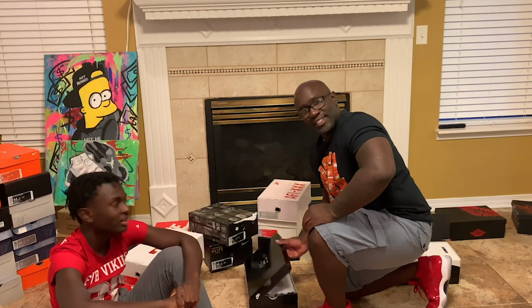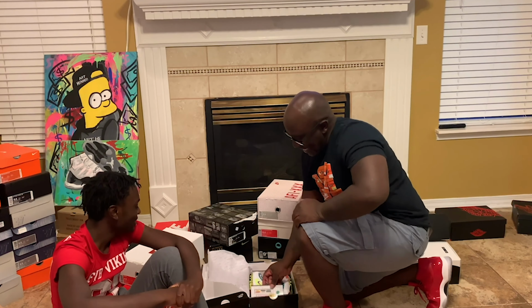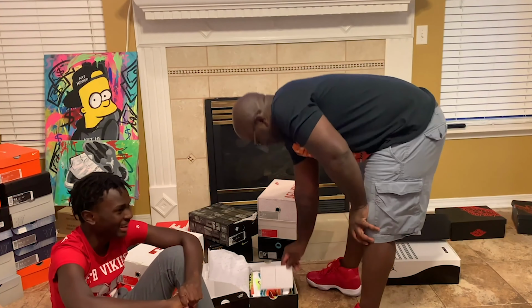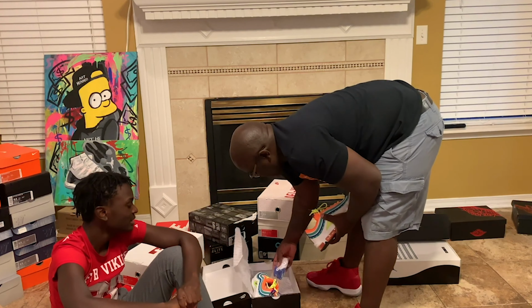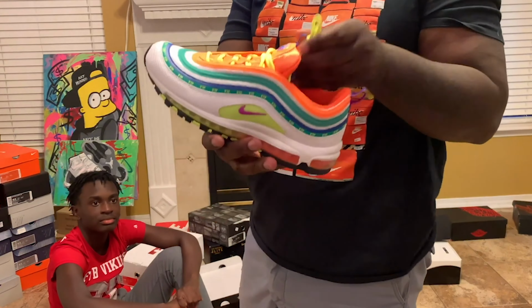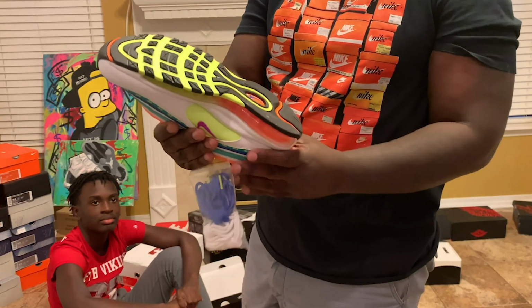Now the Londons. Air Max Londons. London on the track. Meet me at the London. So it comes with a postcard from London. It ain't from London. Comes with some different shoelaces. Another Florida shoe. Pretty clean. This is Air Max 97s.